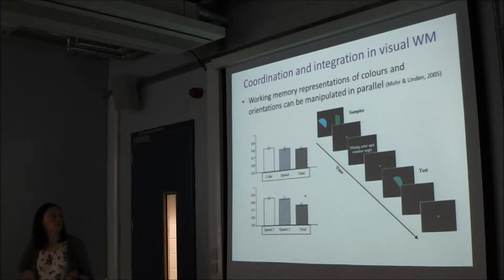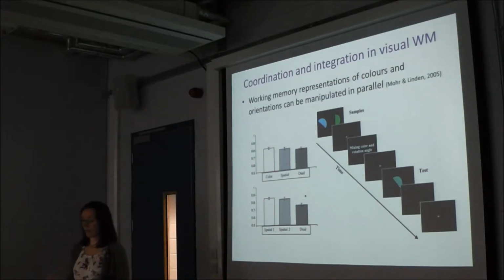I worked with some colleagues initially on this, and we based our task on some behavioural work which showed that spatial information, like the orientation of objects, and the colour of the object, could be maintained in working memory in a dual task. So they had to mix together the colour or the orientation and then match it to the test stimulus. They could do that in parallel, with no significant impairment relative to the harder of the two single tasks. But when they had two spatial tasks to do, like location and orientation, they were significantly worse at the dual task. So two spatial tasks interfere with each other, but a colour and a spatial task don't.